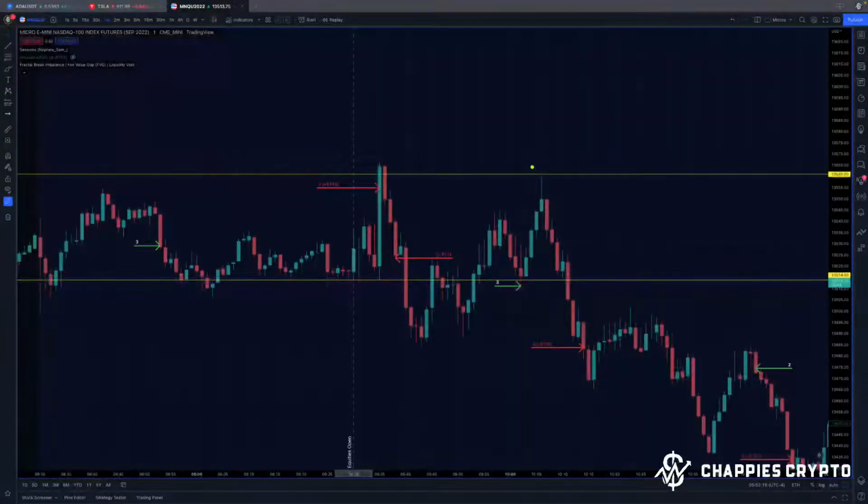I actually had my take profit set just above this level. Unfortunately, price didn't quite get there and started to break away. I had my stop loss down here, and I was trying to be really disciplined and stick to my trade plan. Unfortunately, it went through and broke out through that stop loss. I was hopeful I was going to see this. I was hoping to see that.